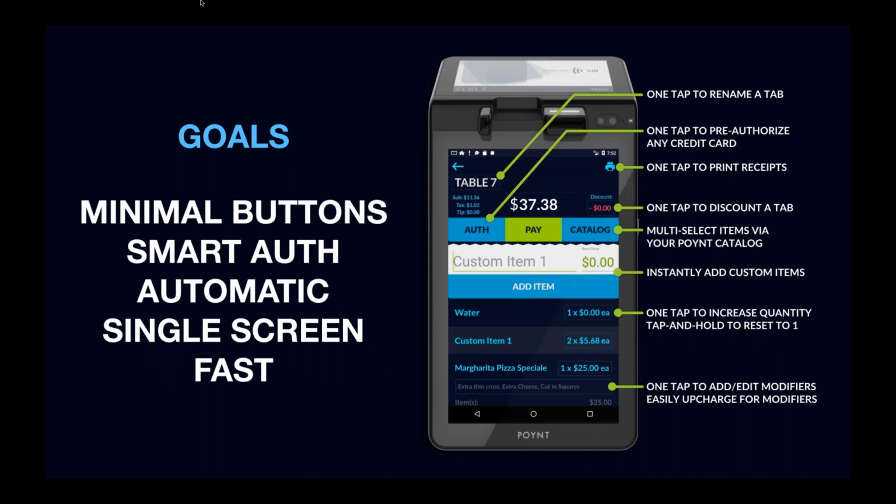Again, this is the only other screen in the app, right? If you could follow that first one, where it just shows the list of the tabs and orders that an establishment has, this is it. The few buttons that you have here are all you really need for using our app. And I'm going to go through that again in the demo to show you how fast and quick we can work with this stuff.